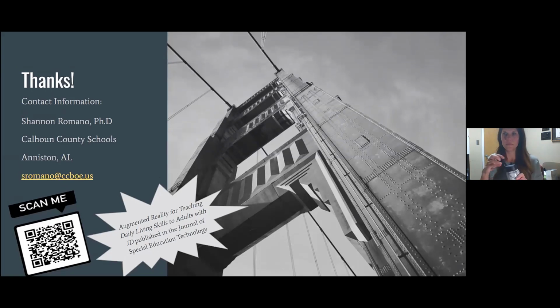Hi, Shannon. I know you shared those apps, the QR scanner, so I'll check them all out. But one of the things I'm using my camera for scanning the QR code is that there's that extra step of touching the link when it comes up. Are there any QR code readers that automatically open the video without that extra step? Not that I have found, unfortunately.